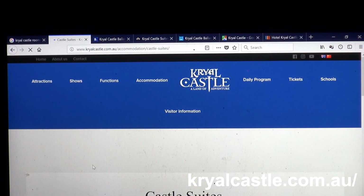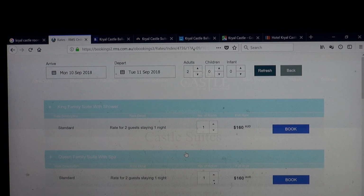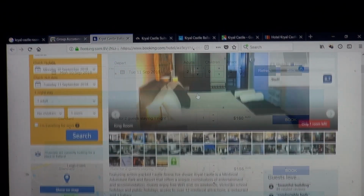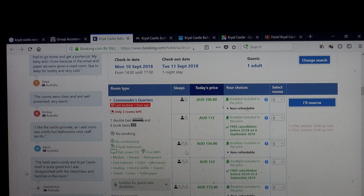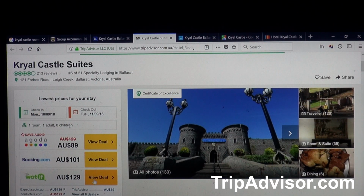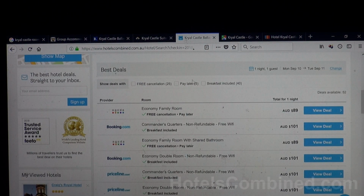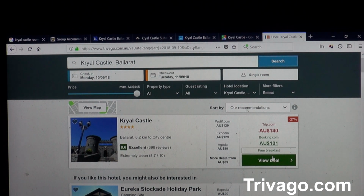You can check Crile Castle's website to see all the activities available, as well as information and prices on the rooms. You can also book the room on their website. Crile Castle's rooms are also available on the major booking sites, and it's always worth checking comparison booking sites as well, such as TripAdvisor, Hotels Combined and Trivago, which I've mentioned all before.